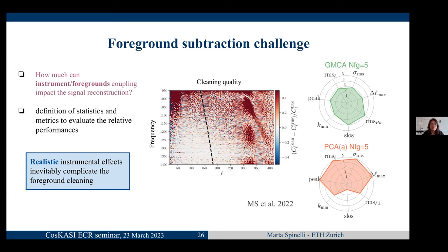But you see all these residuals in this plot, this red residual. These are residual systematics and residual foregrounds that are left in the data. So the task is to construct more and more realistic simulations, and also improve the cleaning technique so that this plot becomes white.